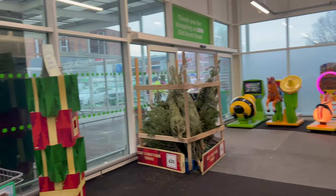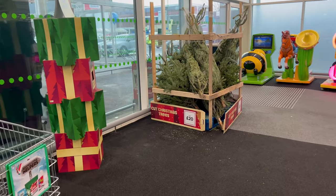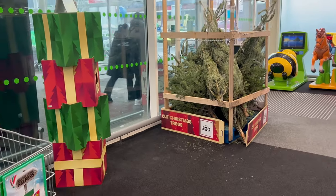Let's go. Christmas tree. If you're looking for a bigger Christmas tree, £20. You see the price there? £20. Asda. Okay, truth. That's why I like coming.